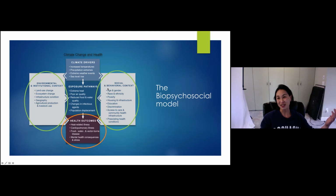And I can't give a talk to future University of Rochester students without bringing in the biopsychosocial model. If you guys have heard these terms, this is actually a model of medical teaching that originated in the University of Rochester. It's basically about how it's not just a molecular pathway that leads to a pathogen that leads to disease, but there's all sorts of social and behavioral contexts that are also now mixing with things happening in the environment, and that results in an exposure pathway that leads to health outcomes. So in order to be a complete physician that really understands the true meaning of disease, how to treat disease and prevent disease, you also have to understand what's happening in the environment and what's happening socially with a patient and how that all interacts to lead to a disease process.